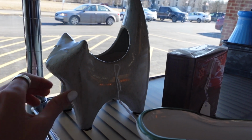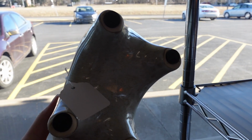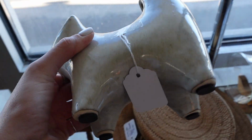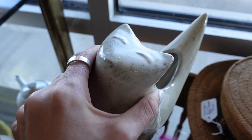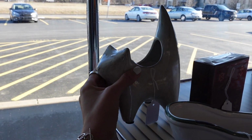I liked the shape of this. It was $14.95. When I turned it over, I could not tell if it was modern or if it was old. And so because I could not tell, I decided that I should not partake in that. And I left it. Wowee, it's windy and cold out there.